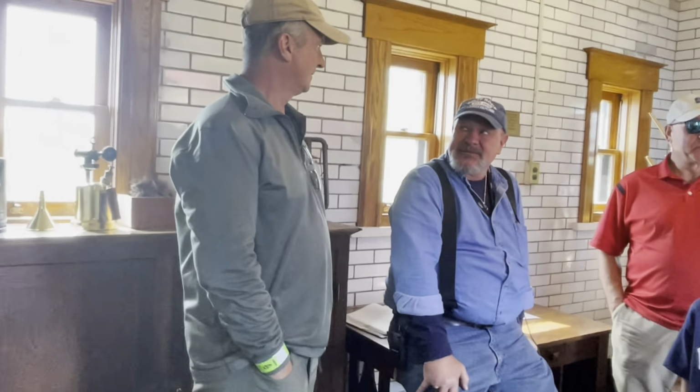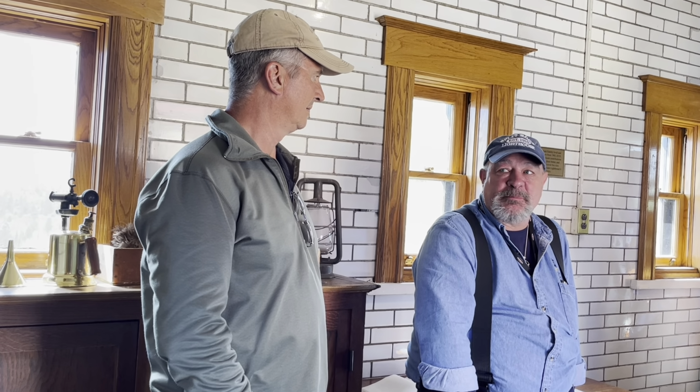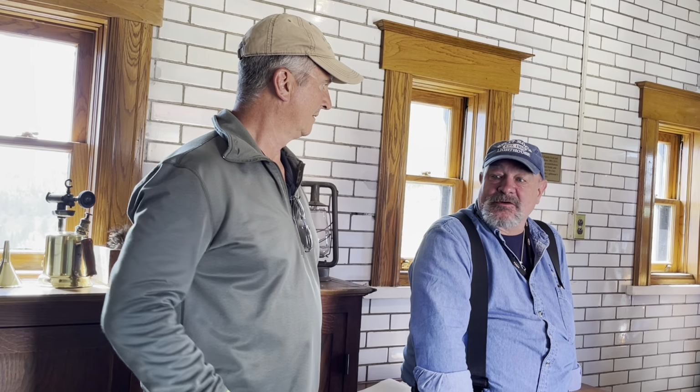It still is. We have to wind that thing up every hour to keep it running. Okay, so then in the evening hours it stops. It stops now in the evening. The last wind up for it will be about 5 o'clock. Is it a hand crank? Yeah, it's a hand crank.